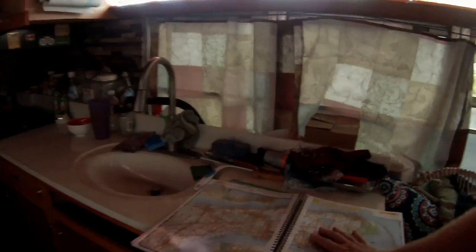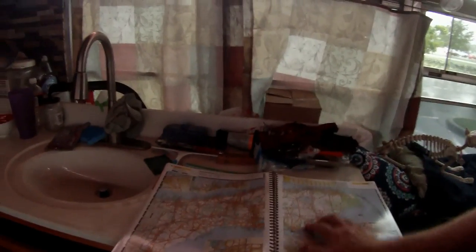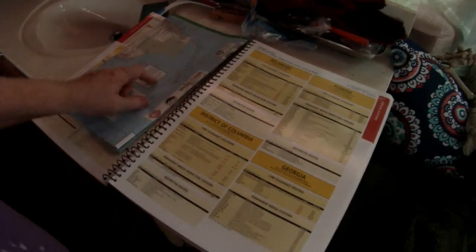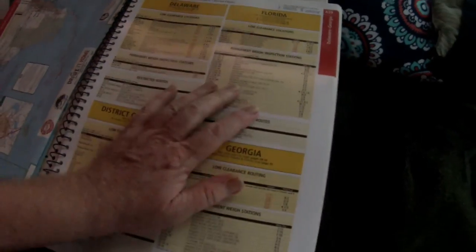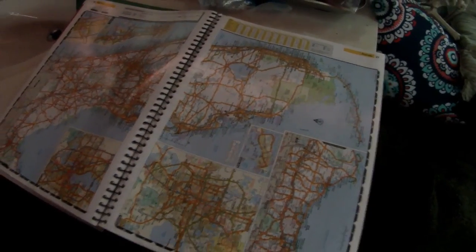Speaking of maps, if you're going to be doing a road trip in an RV, spend the money. Get this Deluxe Motor Carriers Road Atlas. It's made for truckers. It shows all the truck routes, and if this happens to be Florida, as I go along, I pick up state maps, but what's really nice is this will show the low clearance locations in Florida. So my bus is, with the stuff on the roof, 11 foot 1 inch high, and that will tell me if I'm going to run across any bridges. It's not complete. I did run into a 10-foot bridge that wasn't listed back in Charlottesville.